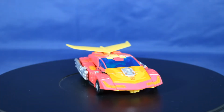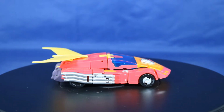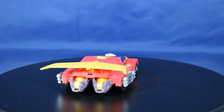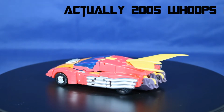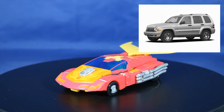Now, as you'd expect for the character, not just Generation 1, but nearly every version of the character, Hot Rod turns into, well, a futuristic hot rod motor vehicle. Crazy that this is what people in 1986 thought cars in 2006 would look like, but if my car's minivan at the time is anything to go by, we really haven't gotten there yet.